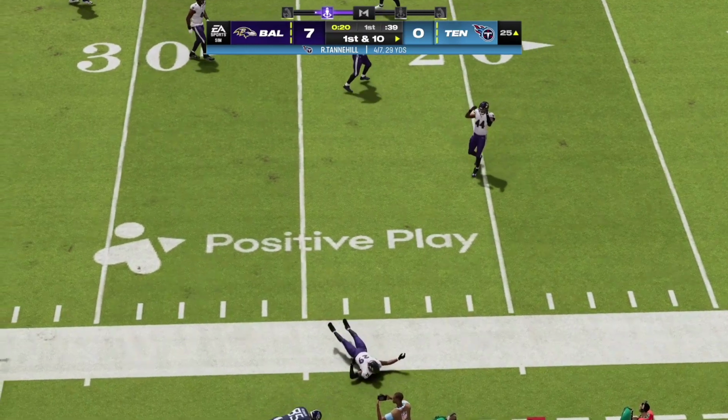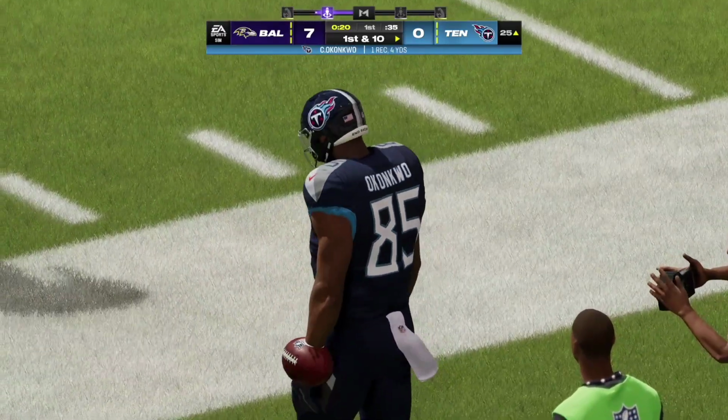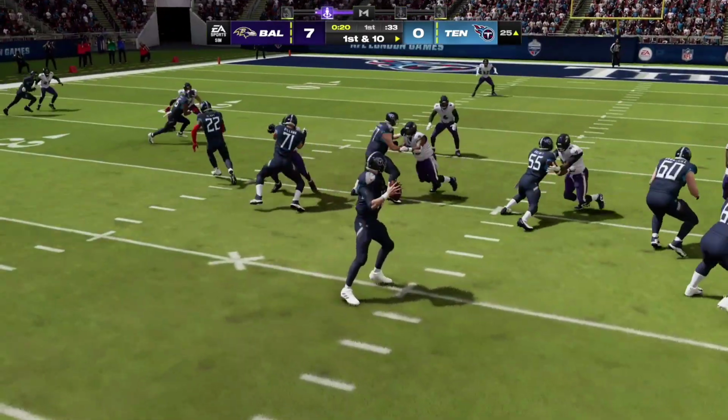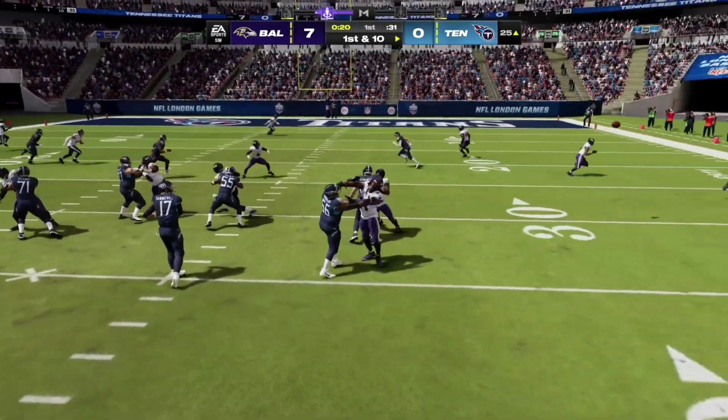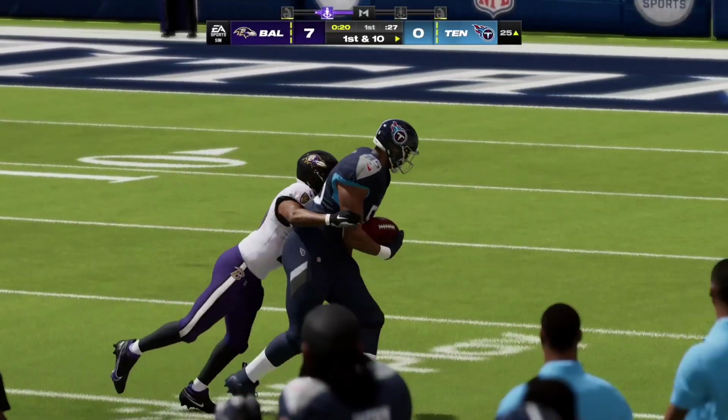Tannehill's pass is taken in by Okonkwo. And he'll be out of bounds, able to get it down to the 25 there. It'll be a pickup of 4, good enough to earn him yet another first down. We've seen quite a bit of the short passing game here early on in the first quarter, haven't we?